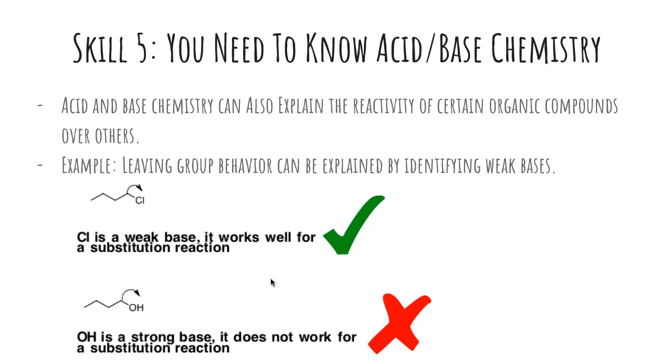If something gets kicked off and it's sitting in solution by itself, in general, it's going to need to be stable. And it turns out that chlorine, as a weak base, is pretty stable because its conjugate acid is HCl. HCl is a very strong acid, and conjugate strength is inverse, right? So if HCl is very strong, Cl minus is very weak. And so it makes a very good leaving group.